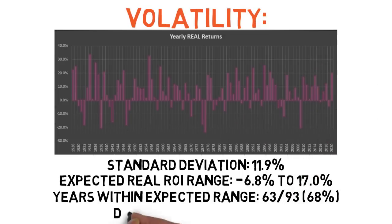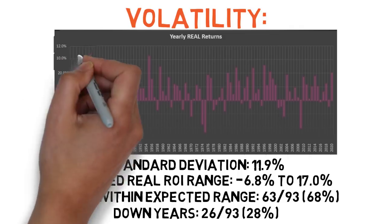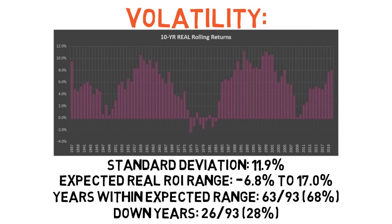There was a total of 26 years where the portfolio failed to keep pace with inflation in this sample. That's a loss frequency of around 28%, which is slightly worse than the 27% we saw with the permanent portfolio, but it is a decent bit better than the 32% we saw from the all-stock strategy. Thankfully, like most of these strategies, the majority of those down years were recovered from reasonably quickly.